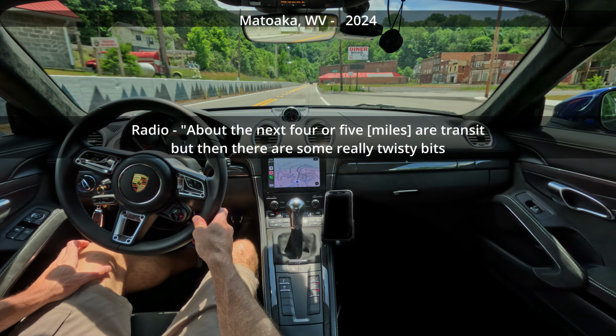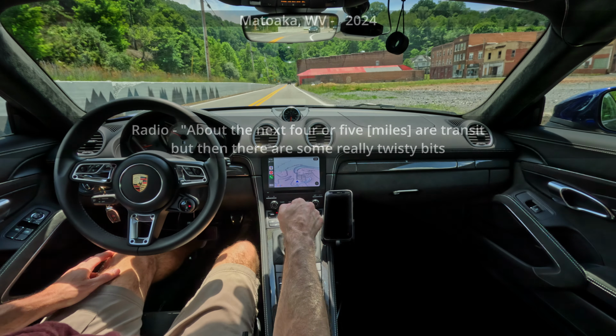About the next 4 or so, maybe 5 are transit, but then there's some really twisty bits.